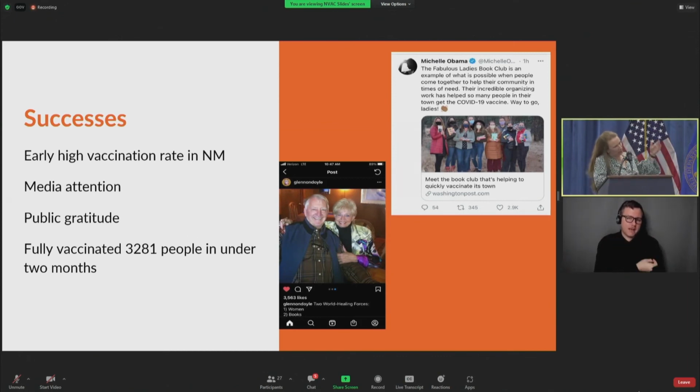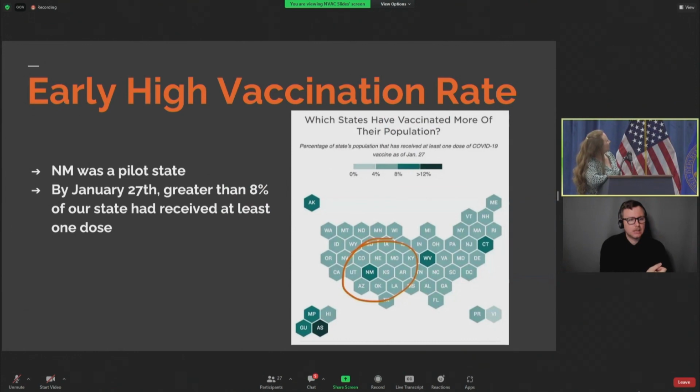Shortly after we started this effort, we had some big successes, some big wins, and I'll share those with you. New Mexico had an early high vaccination rate. I don't think we can take credit for it. We were a pilot state, so of course we had some early high vaccination rates. But in our town, we did have quite a large swath of the population who became vaccinated early.